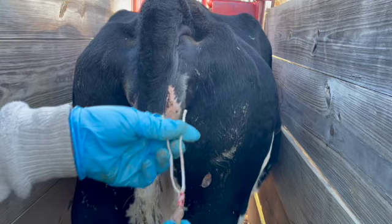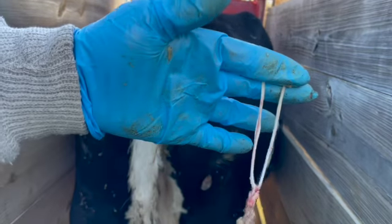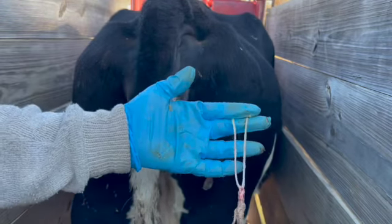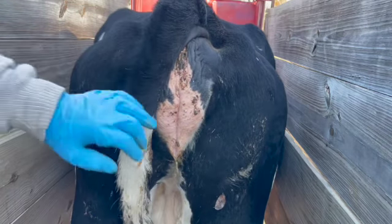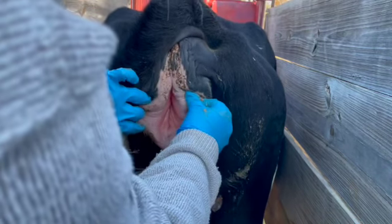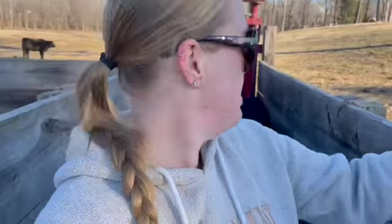So that is what was holding her together so that she wouldn't prolapse. And now she is free and open to have that calf. So it's been a good, successful day.